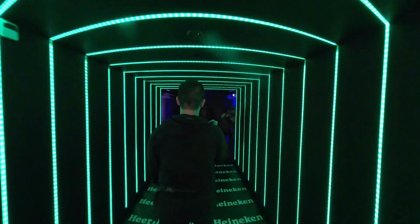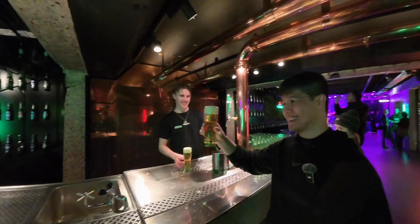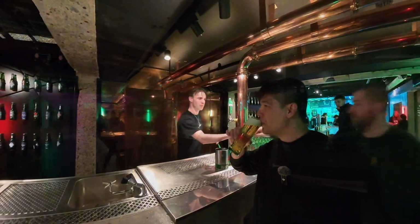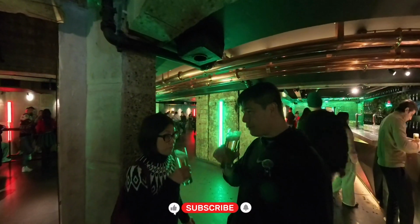The whole experience ended at their rooftop sky bar, where I got to relax and enjoy 2 cold Heinekens, included with the ticket, while soaking up the atmosphere. It took me about 1.5 to 2 hours to explore everything, and I loved every second of it. The vibe was young, energetic, and full of life. Definitely something I'd recommend if you're ever in Amsterdam.